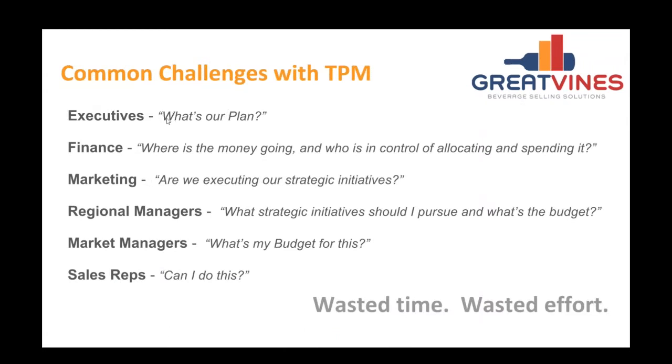So some of the common challenges you'll find are, look, executives are curious about what's our plan, right? They may not be able to have full visibility into the plan, from goals to budgets and how it's being spent and where they stand. Finance is always wondering, where's the money going and who's in control of allocating and spending it, right? They've got some concerns about control over the spending, and oftentimes don't have visibility into it. Marketing is wondering, hey, are we executing the strategic initiatives that we've developed, right? I mean, we give them some money to the field and we don't know exactly where it's going. So that's a big question marketing always has, and it often leads to marketing and sales not being aligned, and having trust issues. So you need a system that helps give that visibility and gets everyone working on the same team.